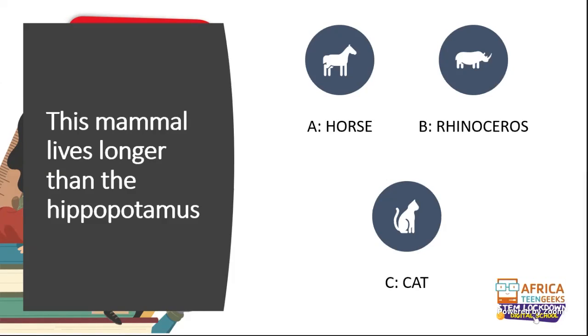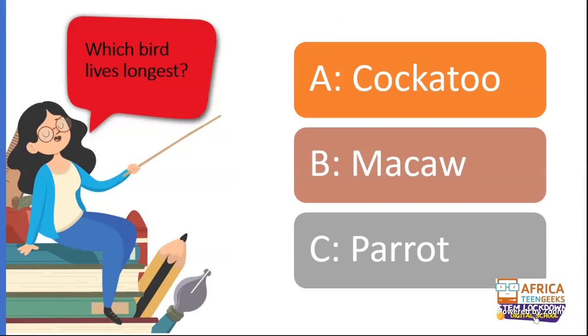Okay, and the answer is A, a horse lives longer than a hippopotamus. Okay, which bird lives longest? A, a cockatoo, B, a macaw, or C, a parrot? Oh, you remembered this one well. Well done, guys. Parrot.